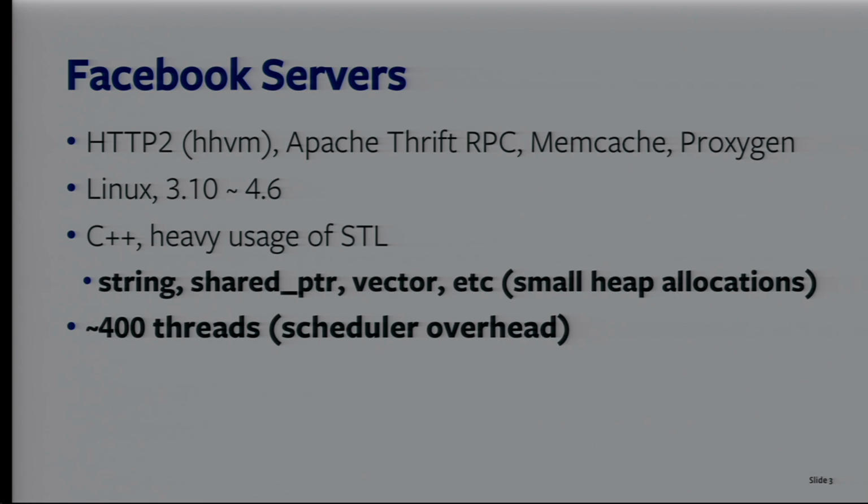They all heavily use the standard template library. This becomes important because we're going to talk a lot about memory allocation. The standard template library just hammers on the heap. All these things that you're probably used to using in C++, like std::string, std::shared_ptr, and vector, make tons of tiny little allocations to the heap allocator. They're just hammering on it all the time, like millions of allocations a second. It's really phenomenal. So we're going to talk about some ways to speed that up.